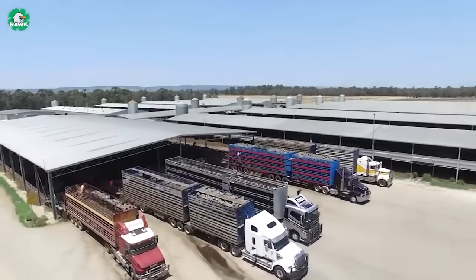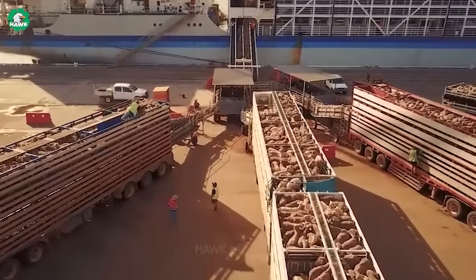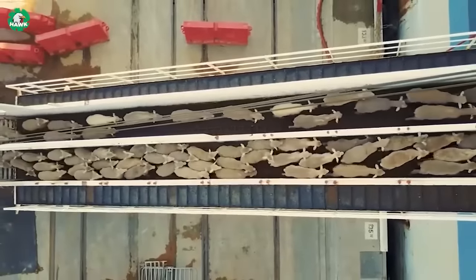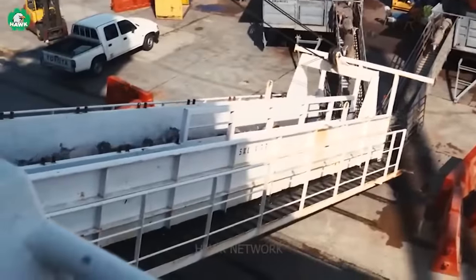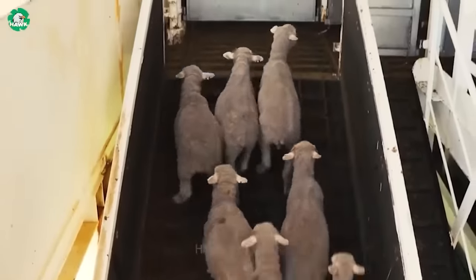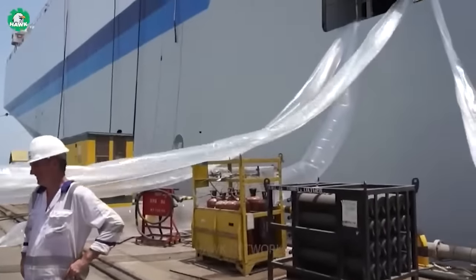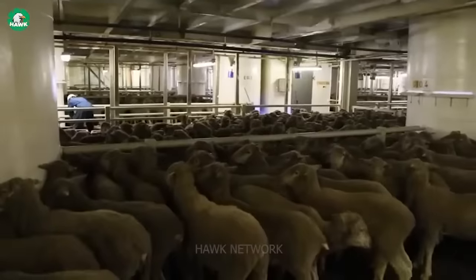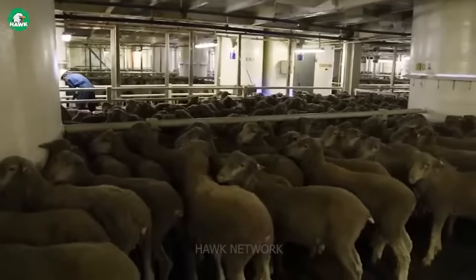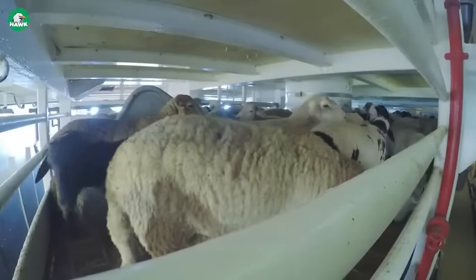The sheep are led through ramps and corridors, guiding them onto the ship, where they'll spend the next 10 days at sea. Throughout the process, the welfare of the sheep is closely monitored. Water and food are provided to ensure the animals stay hydrated and nourished throughout the journey. Ventilation systems are installed to maintain a comfortable temperature for the sheep.